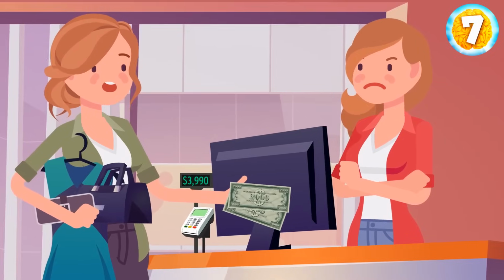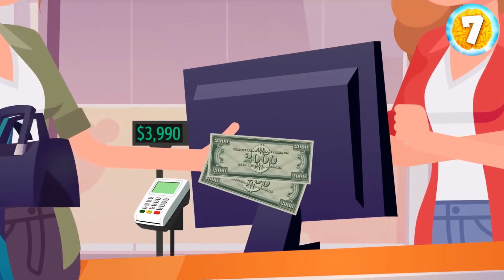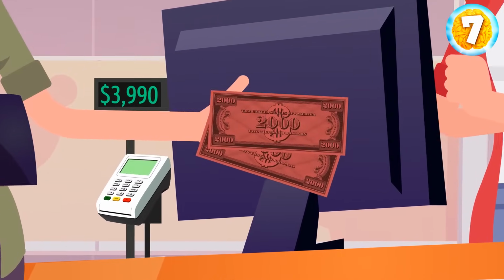Tried to use to pay. They are two $2,000 bills, which don't exist.